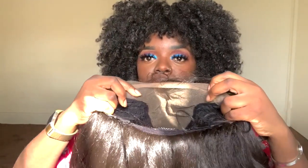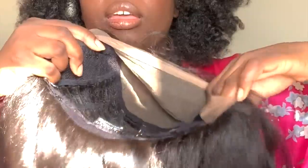All right, y'all, let's get into the specs of LATISHA. So it is a 13x4 frontal, as you can see here. I'm not sure why Sensationnel gave us less parting space this time. What happened to a 13x6, Sensationnel? What's good with that? I don't know. And she has two combs here over to the side, a comb in the back, adjustable straps. And this is what the hairline is looking like.